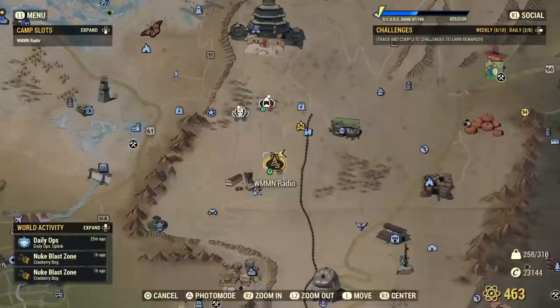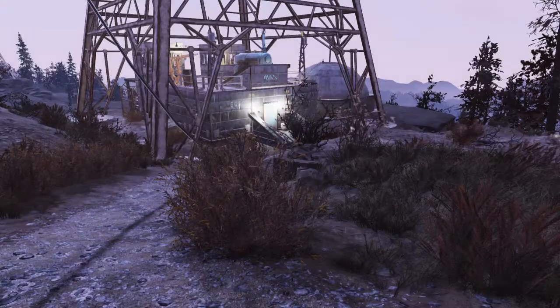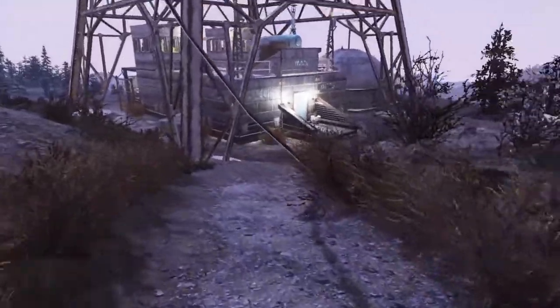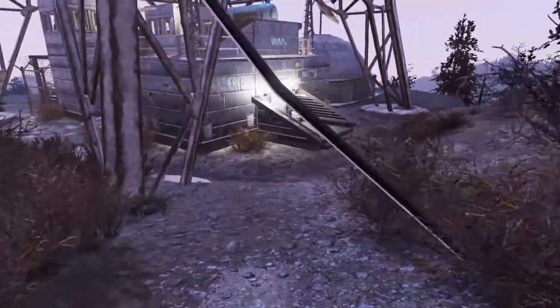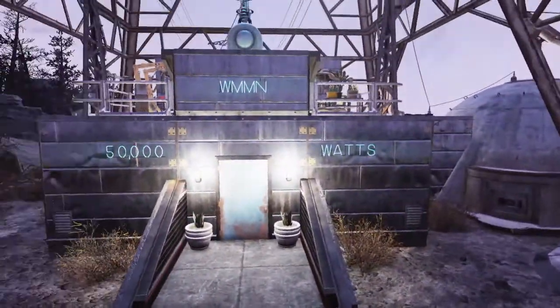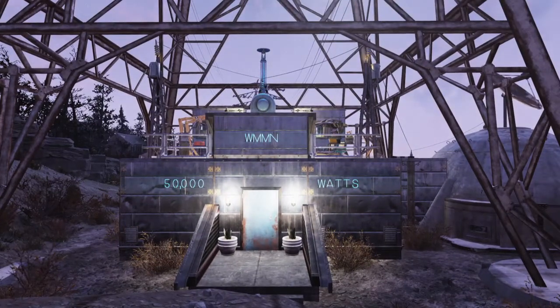You can see that I'm located here next to a road in the Savage Divide. The only downside is I'm a little close to Monongah, and that means I occasionally do have to move my camp to risk getting nuked. If you come down this little pathway, I've added some bushes to kind of emphasize that, you can see my camp. This is WMMN Radio.